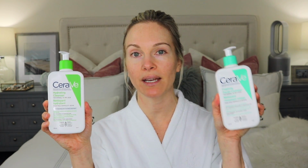So I have already pre-cleansed my face. There are 2 cleansers that I do like to use from the CeraVe line, and I do like to use the hydrating cleanser, and I also like to use the foaming facial cleanser. Now anytime I am doing an anti-aging routine where I'm using acids or retin-A, a retinol product, I do like to go in with the hydrating cleanser to keep my skin nourished and hydrated for these higher strength products.